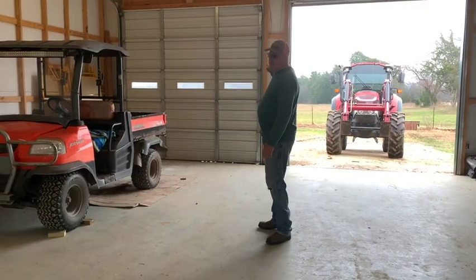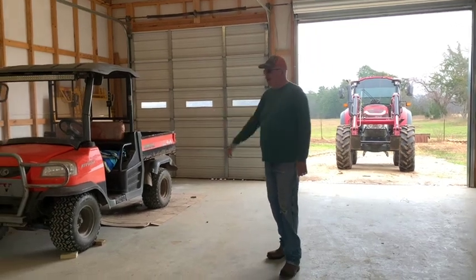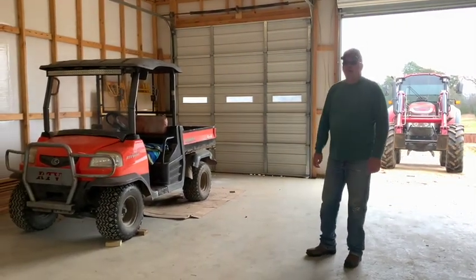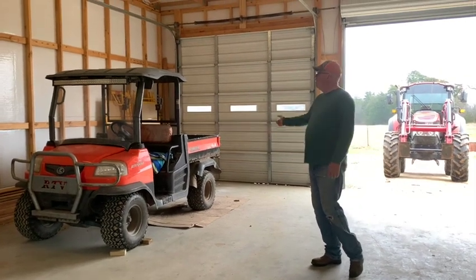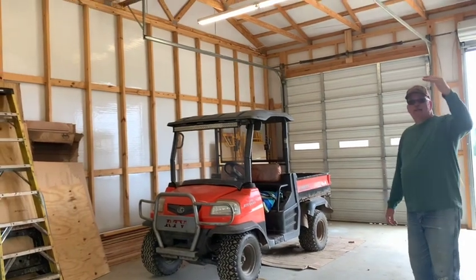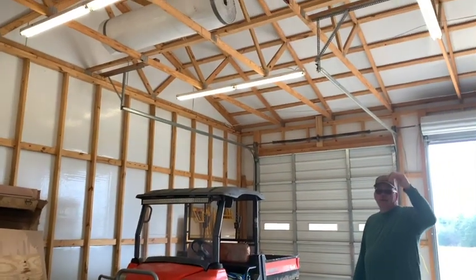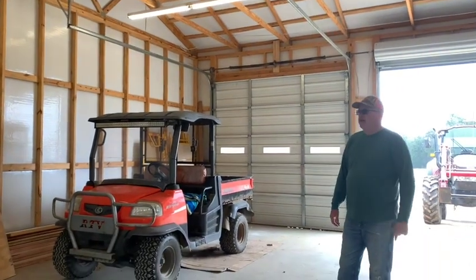We've got two bays here that we can get both tractors in, or a truck, or as you see right now, our poor old RTV that's in need of repair and maintenance. You'll also notice that none of the walls are finished. We have 12-foot high ceilings in here, so we can raise up the lifts on the tractors and get underneath and work. You'll see that in a minute.